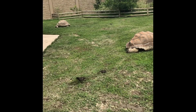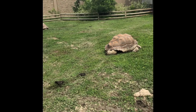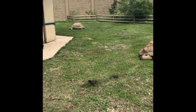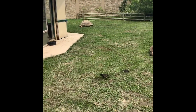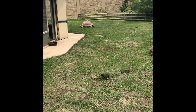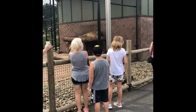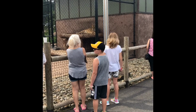And here we have some giant turtles, and the one closest to us was sleeping, and that one way back there was eating some grass. I know you can't really see him moving, but he was gnawing on some grass. And here's where the lion starts to make noises.